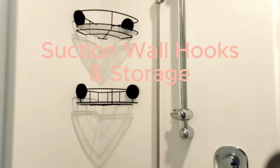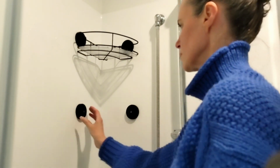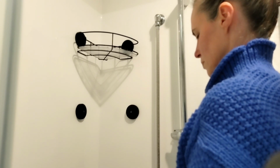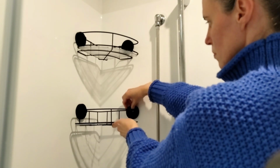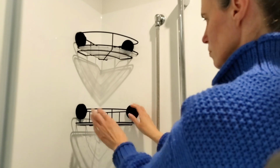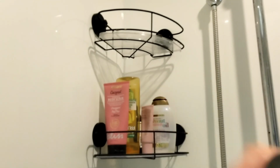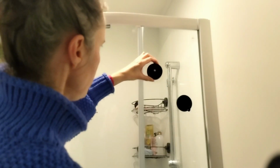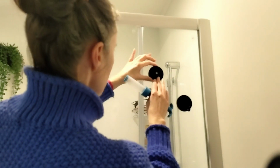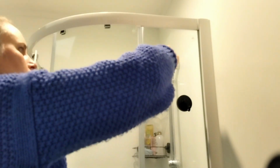My next hack, which is especially wonderful for small bathrooms, is to utilize the vertical space that you have on your walls by using hooks or other wall containers as extra storage, or just to hang towels and things like that on. You can buy these really wonderful storage solutions that use suction to stick onto your walls. They can go onto any dry surface, so the inside of your showers, the outside of your shower doors, onto walls in your bathroom. As long as it's a clean and dry surface, then you can make these suction type storage solutions work for you.